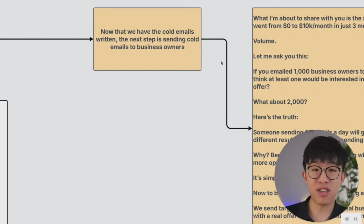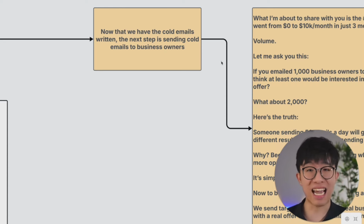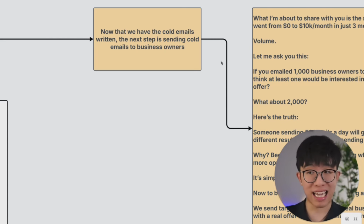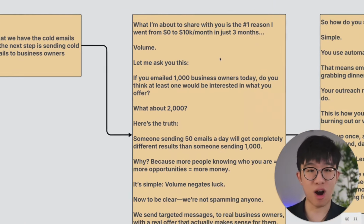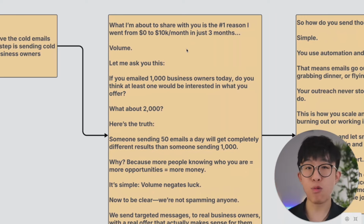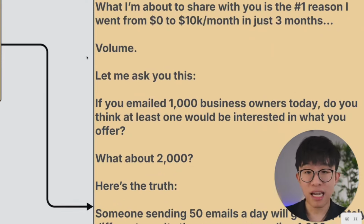How exactly do you send cold emails to business owners in a way where you're not manually logging into Gmail, manually logging into Microsoft Outlook, and pressing send one by one? Because again, that's time consuming and you want to be working smarter, not necessarily working harder. So what I'm able to share with you is the number one reason why I went from $0 to $10,000 in a month in my first 3 months. And the simple thing is called volume.